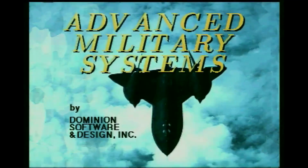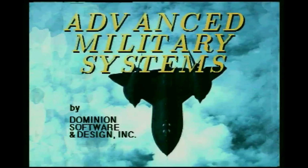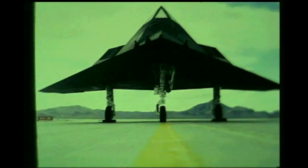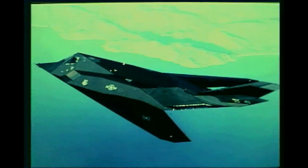Here's one with some ham images of military equipment called Advanced Military Systems. This one started to push the envelope with digitized speech, nice quality images, and info on planes and tanks. But so many of these were just a curiosity that after an hour or so of goofing around on it, it probably got pretty stale back in the day.